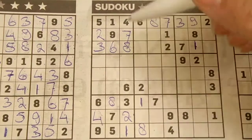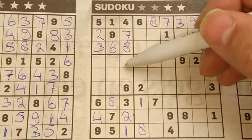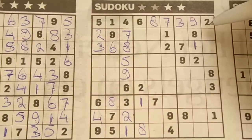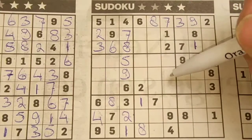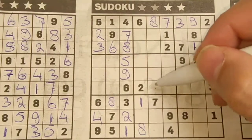The 9, yes, 2 missing numbers in this column. For the numbers 9 and 5, we have a 9 here, so no 9 there, 9 should be here, and the 5 goes there. 9 in this row, 9 in the middle row, so in the row below, the only two places for the 9 should be here or there, but I see here 9, so no 9 there. 9 should be here.